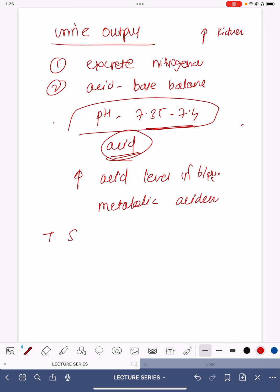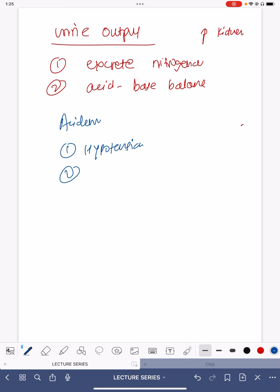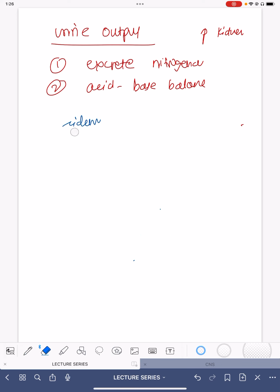That is the reason why most of the time we give Sobosis tablet, or Sobosis 4 tablet, twice a day, thrice a day to take care of this metabolic acidemia. And acidemia is very bad because, as I have told so many times, acidemia has some very bad effects. Acidemia very commonly causes hypotension. Acidemia very commonly increases the risk of arrhythmia. Acidemia very commonly causes tachypnea, tachycardia, and acidemia is one of the reasons why inotropes or vasopressors don't respond well until the acidemia is corrected. Acidemia also causes cachexia. So acidemia is very bad, and it is one of the most common reasons why CKD patients do need dialysis.